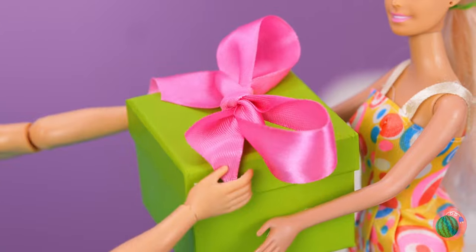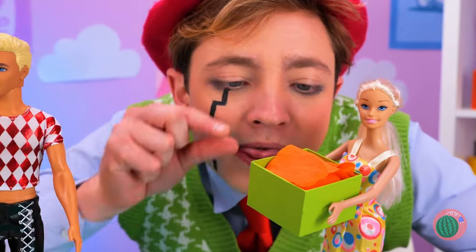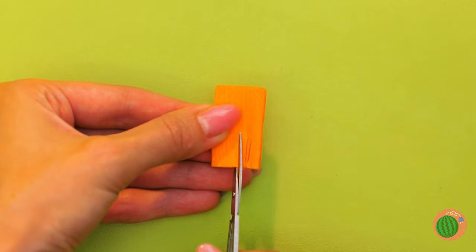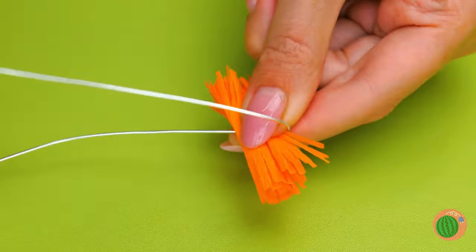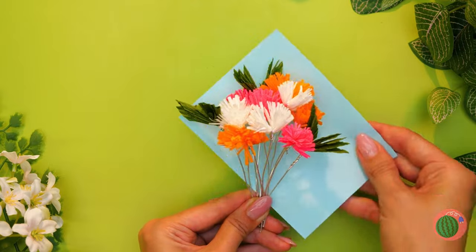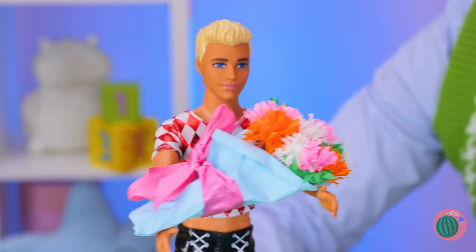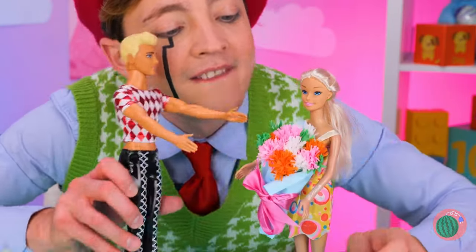It's gift day. I wonder what Ken will get. Craft time. We're folding orange tissue paper and cutting it. Behold, the Picasso of wiring and the Michelangelo of tissue paper. Love is in the air. Ken's crush on Barbie's blooming faster than her flower bouquet.